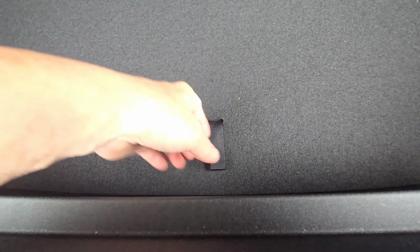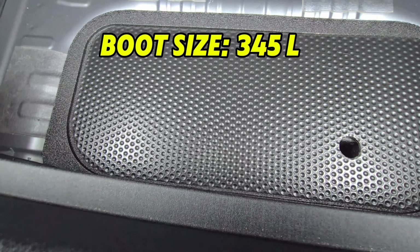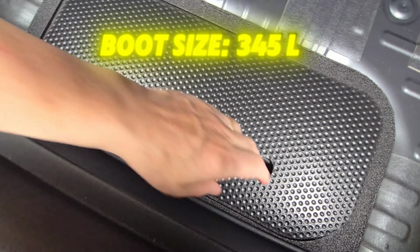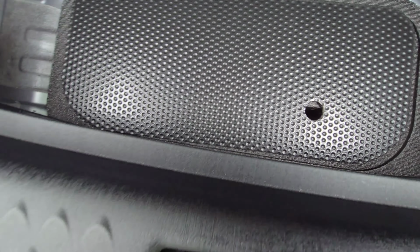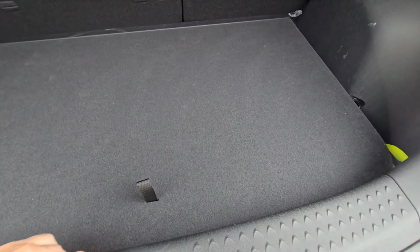I'll put on the screen how big the boot is, and that looks like it's a tyre repair kit. Yeah, there you go. So you've got a tyre repair kit, obviously no spare. One storage area, then another upper storage area, but still not in line with the lip here.